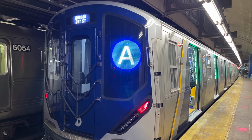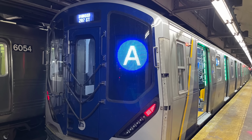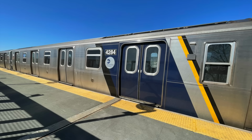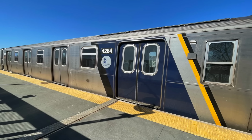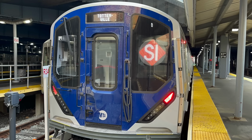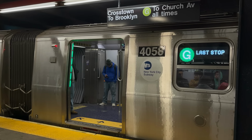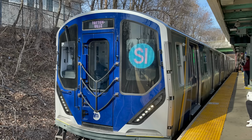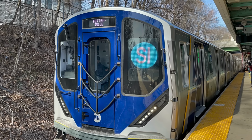That's what she said. We now have 574 R211s on property and 545 R211 cars in service: 435 base order R211A cars, 45 option order R211A cars, 45 R211S cars, and 20 R211T cars on the G, with 5 base, 35 option, and 5 R211S cars awaiting to enter service.